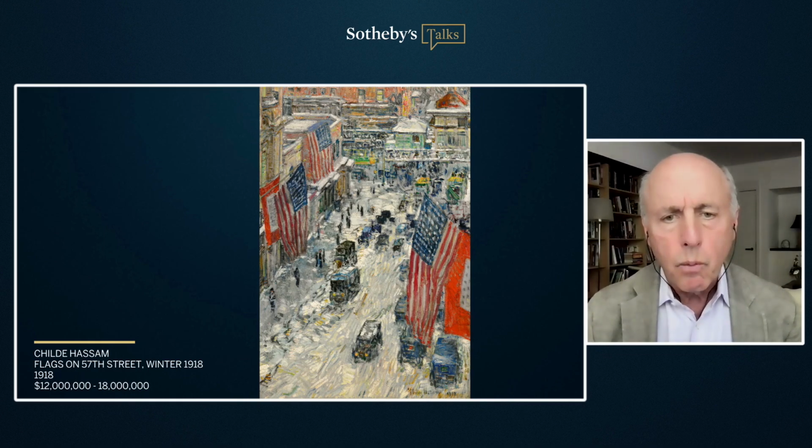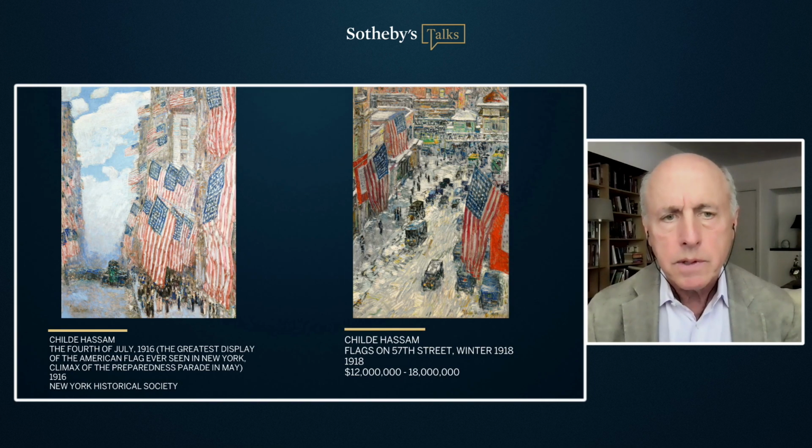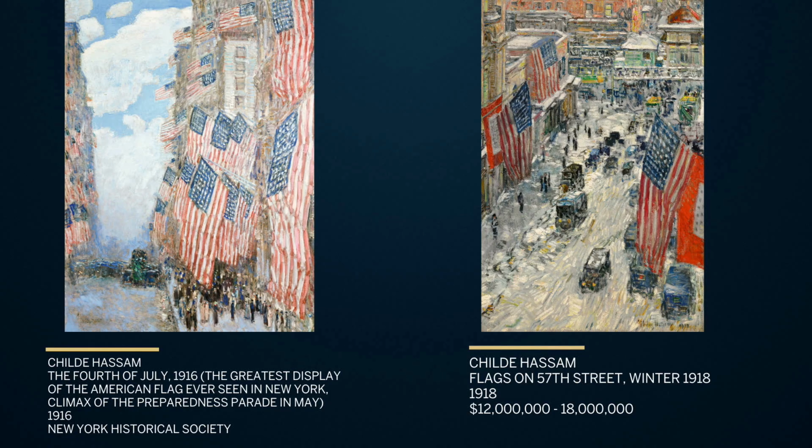And it's one of the only ones in the series that has no sky available, no openness, as we were describing in those earlier images. Yeah, you look at these two images in comparison, you see the hopefulness and excitement and exuberance of the 4th of July painting. And then, half a year later, things seem much more constricted.